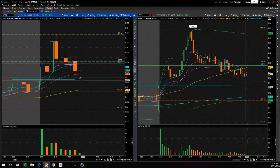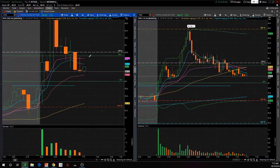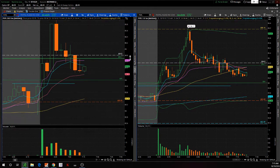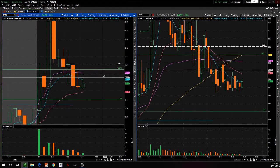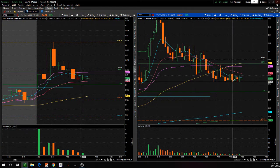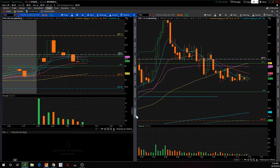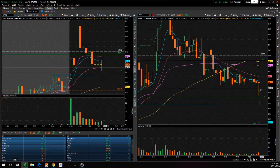I'm really tempted to get long if it just kind of spikes down here, like right under 84. It's holding this really nicely though. That's why I'm thinking a push above 84.70 would be a really good long too, which I might have to get ready for. I'm almost thinking long over 84.50. Look at this hold. It's ridiculous. Okay, we got that wick.